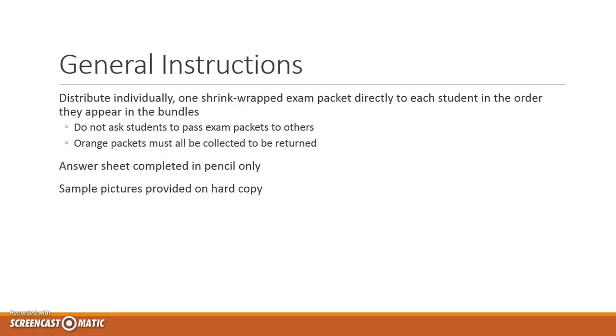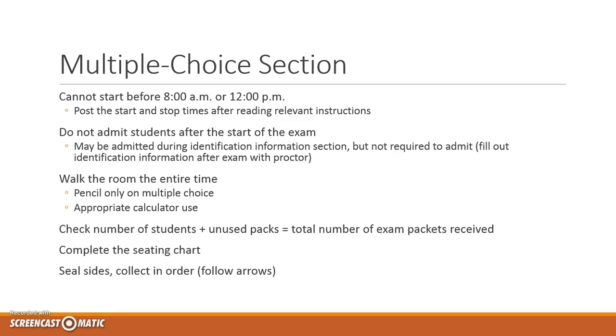Once general exam instructions for Part 1 or 2 have been completed, you are to move on to the actual exam instructions. Before the exam begins, please note the time. Be sure it is between 8 and 9 a.m. local time, or between noon and 1 p.m. local time. If it is before the start of the hour, please wait until the appropriate time to begin.